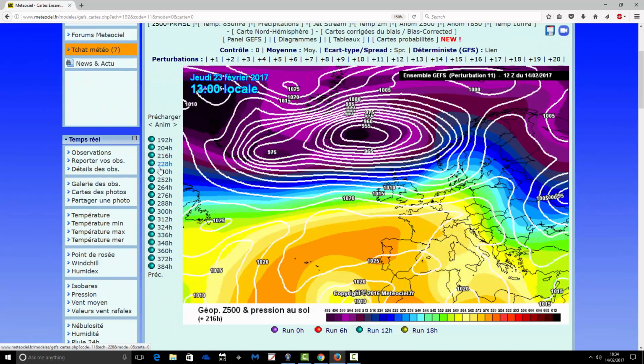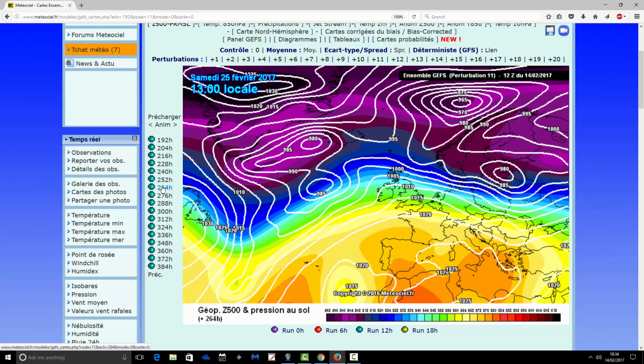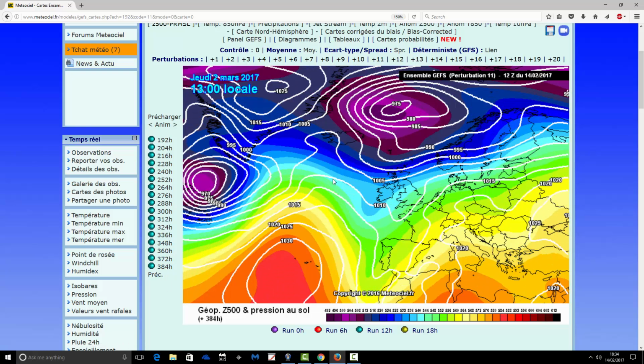Number 11 looking like this: severe gales and heavy rain for the 22nd to the 25th of February. And then it's staying unsettled with winds in from the west going through to the start of March, so nothing particularly cold showing up on that one.